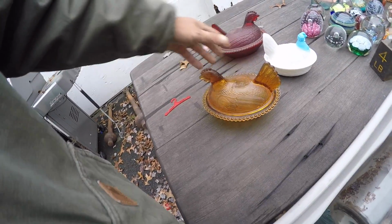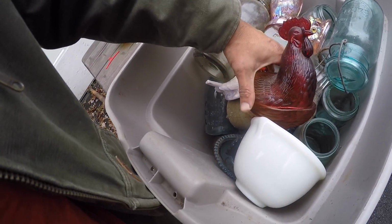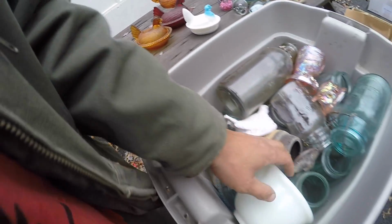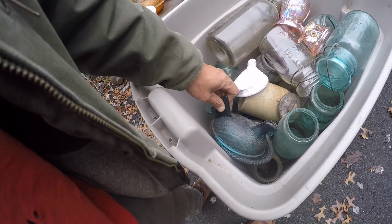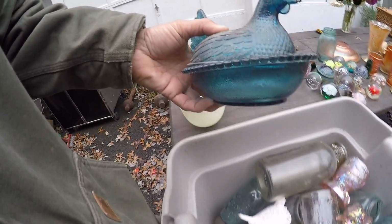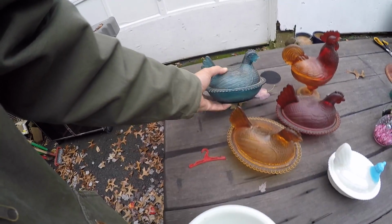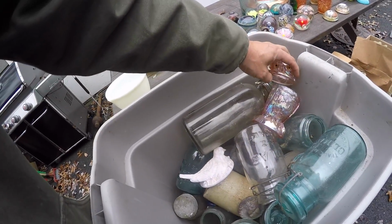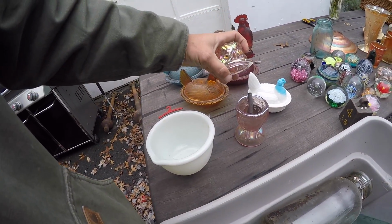Here's an amber chicken. I didn't actually look him up. I thought this rooster was pretty awesome. Ruby glass rooster. And the most expensive one was this blue one at the bottom. See how well I wrap stuff, but nothing's busted. Probably another $60 on him. Out back, this is a Carnival glass owl.